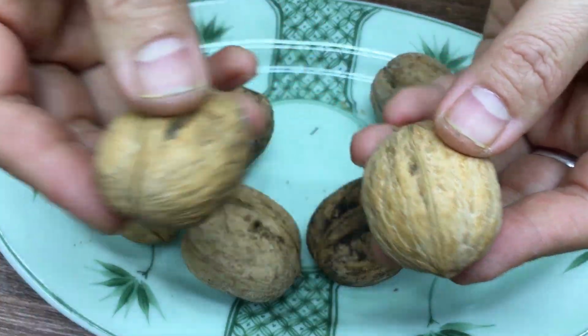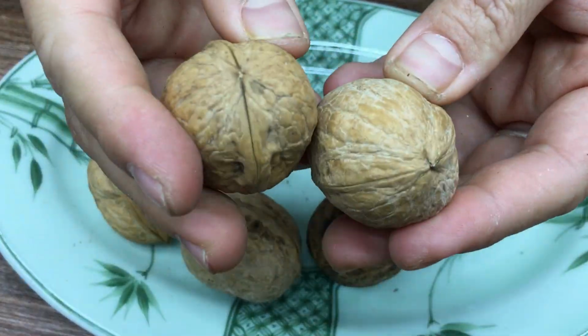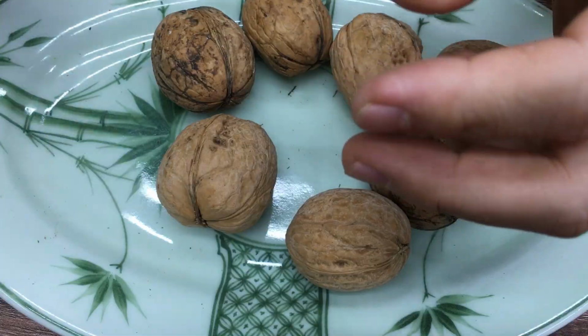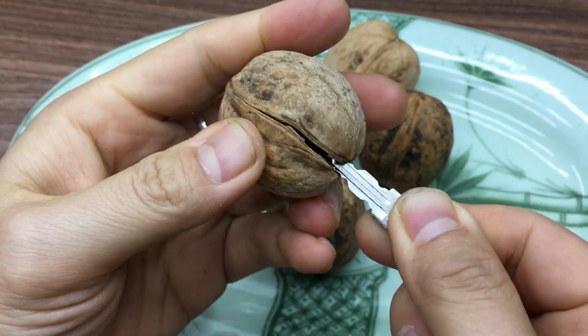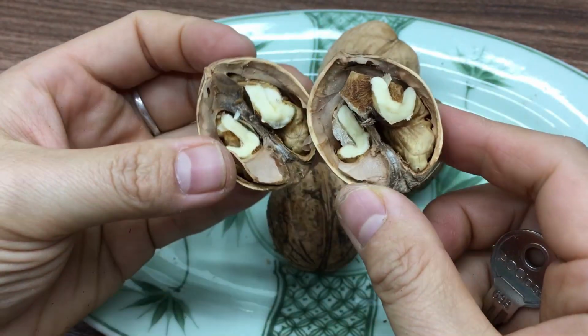If you directly use a heavy object to hit it, it will destroy the inner part. If you encounter such a problem, learn this trick to peel walnuts easily. Just use an old key. Then clean it. Then poke the end of the key into the bottom of the walnut and turn it a little. At this time, the walnut shell will split in half.